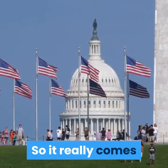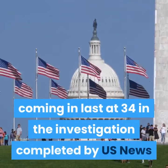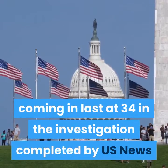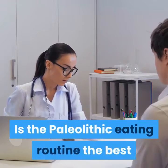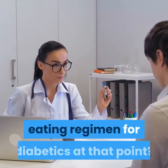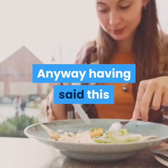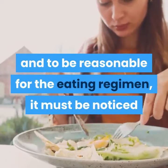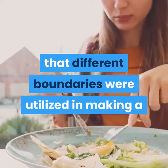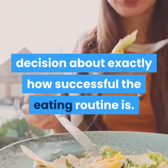So it really comes as a surprise to find the Paleolithic eating regimen coming in last at 34 in the investigation carried out by U.S. News & World Report. Is the Paleolithic eating routine the best eating regimen for diabetics then? Absolutely not. Having said this, and to be fair to the eating regimen, it must be noted that different parameters were used in judging exactly how effective the eating routine is.